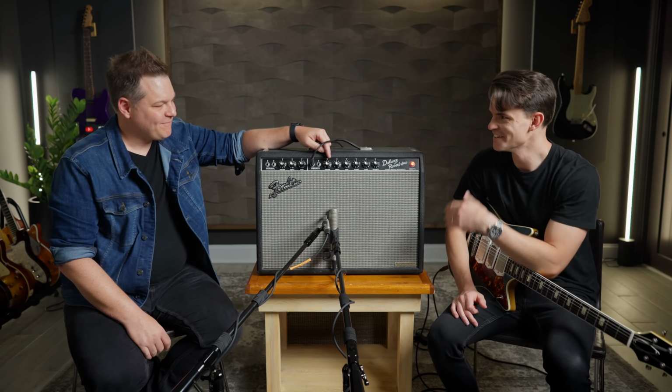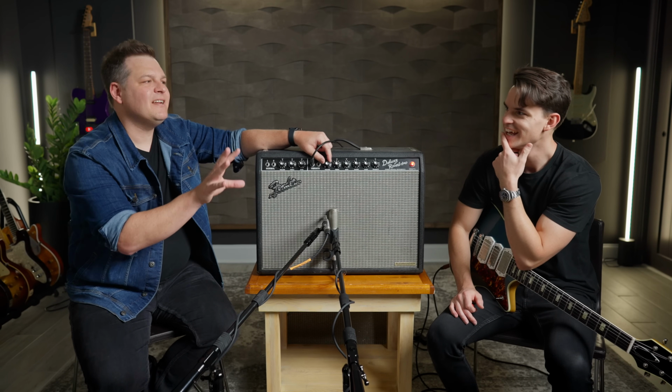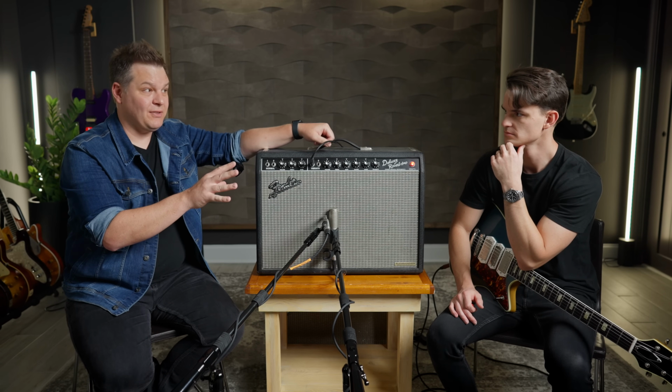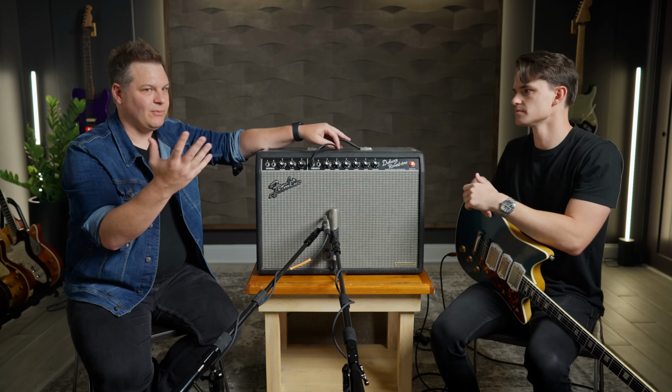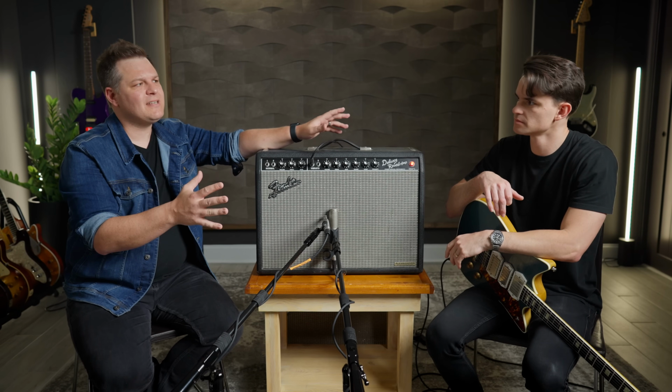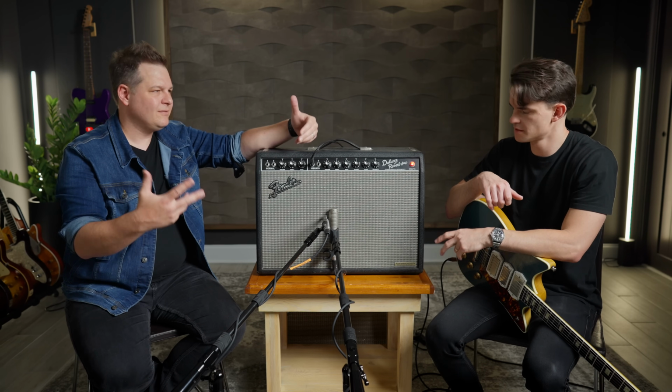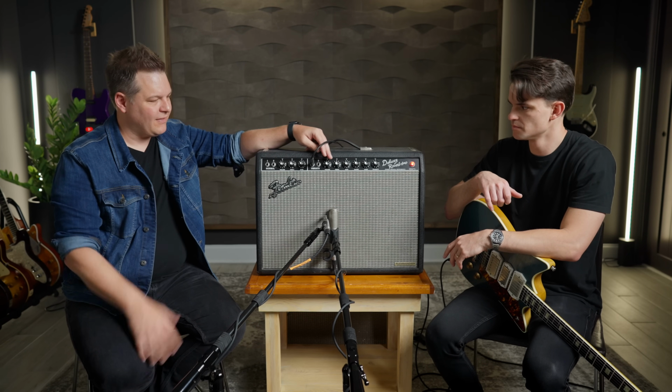All right, so this is the Alessandro. First of all, the gain staging is way different. Way different. You know, and so Bradford and I compared our C30s. I have a 94, he has a 2023. Right. And it was the same sort of thing. The gain staging was different. And that comes down to component variances and things like that.